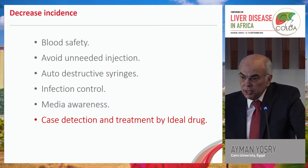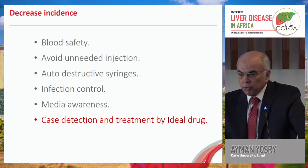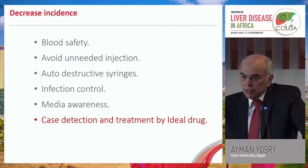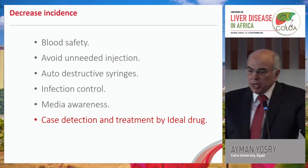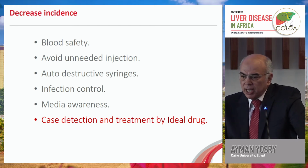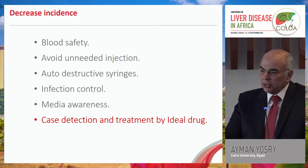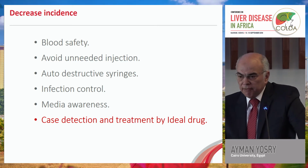So to decrease the incidence, blood safety has to be ensured. You have to avoid unneeded injections. Autodestructive syringes should be used. Infection control measures should be very strict. And of course, awareness of the methods of transmission of HCV and how to avoid infection. And case detection and treatment by the ideal drug is also a means of preventing new infections.